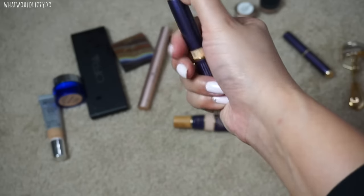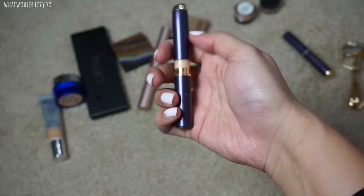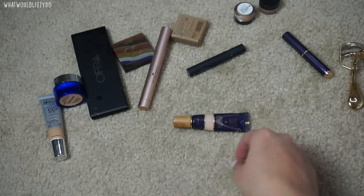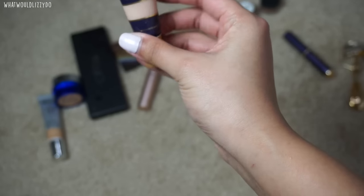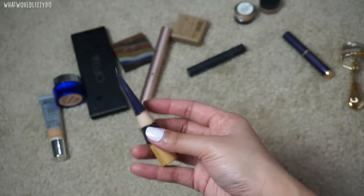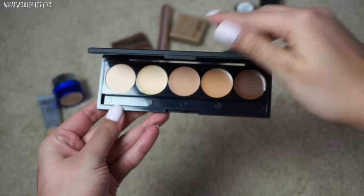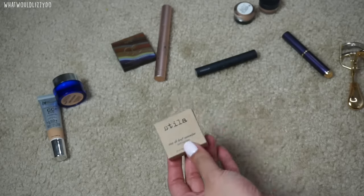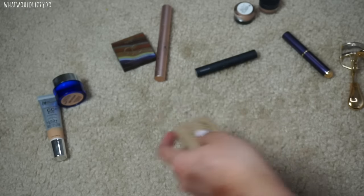This is an old concealer. As you can see, the cap even broke off of it. It's done, literally. Art Maracuja Creaseless Concealer in light. This is way too light for me, so I'm going to get rid of this one. Go for palette, and it's completely brand new, so I'm going to keep this one because I haven't used it yet. I have a brand new Stila concealer, which I got off Hotlook, so I want to try this one.